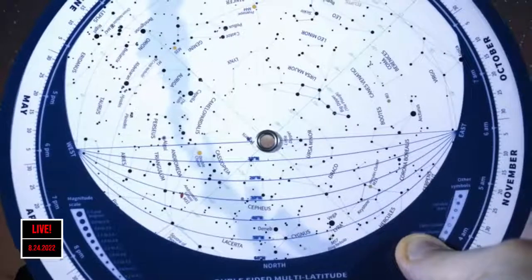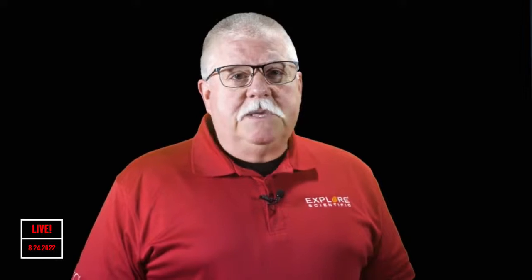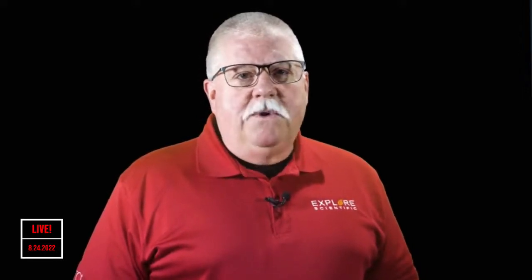Hold the planisphere with the northern side facing towards yourself and position Polaris inside the metal ring so it shines through. Super easy. If you're facing south, simply hold the planisphere level with your eyes to get your bearings. With the map correctly oriented, you should be able to find your way around the night sky.